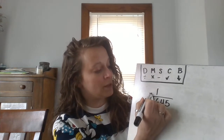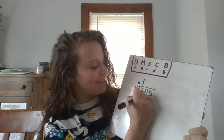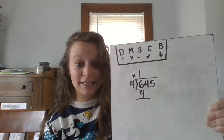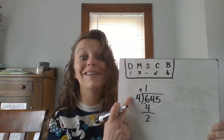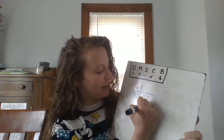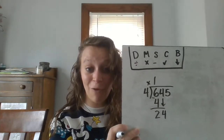Multiply. 1 times, oops, a little bigger. I'm struggling with my multiplication sign. Whoops, okay. 1 times 4 is 4. And now we subtract. 6 minus 4 is 2. And now we check. Is 2 less than 4? Yes, it is. So that means we can go to our last step and bring down this 4. And the new number we have is 24.